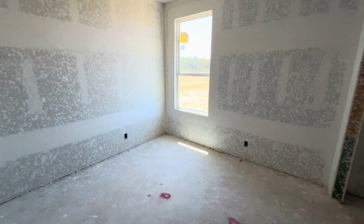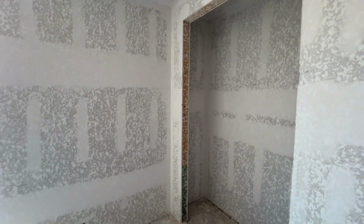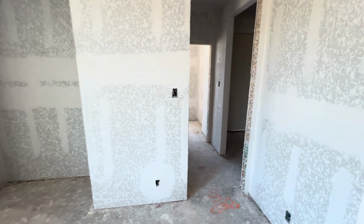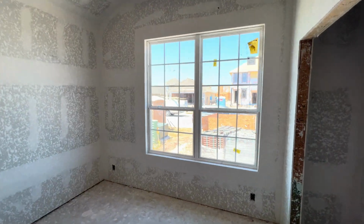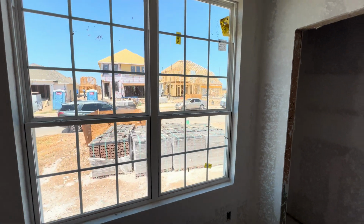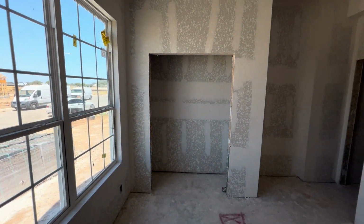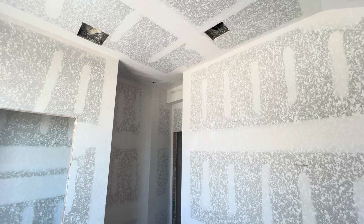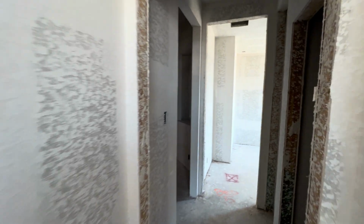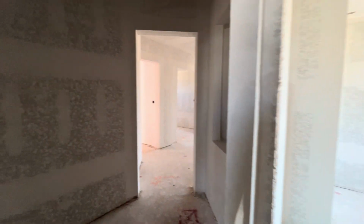Got this bedroom, there's a closet space here, bathroom, and the bedroom facing the front of the house with nice windows there. Another closet. It's really nice, the ceilings and all that. But it's got really good design. Ashton Woods has really good design on their floor plans.